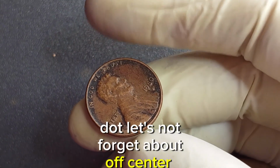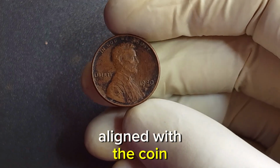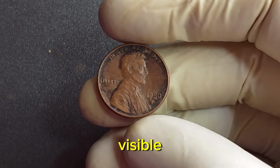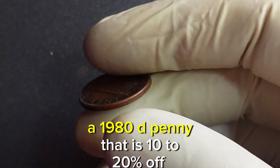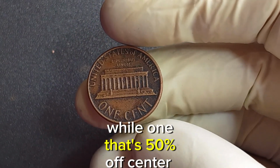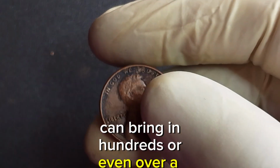Let's not forget about off-center strikes, where the design is not properly aligned with the coin blank during striking. Depending on the degree of the off-center error, especially if the date remains visible, the coin's value can soar. A 1980 penny that is 10 to 20% off-center might be worth $100 or more, while one that's 50% off-center with a clear date can bring in hundreds, or even over $1,000.